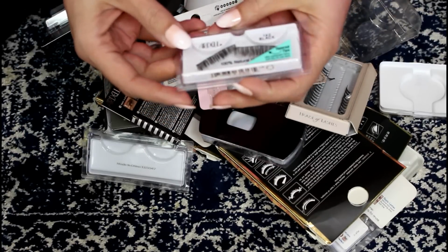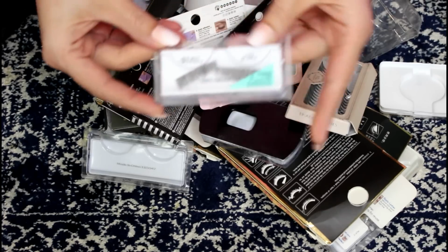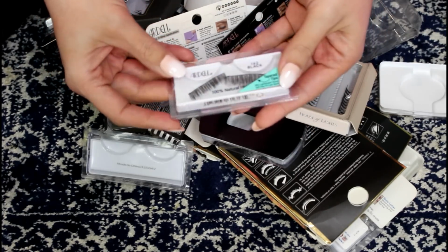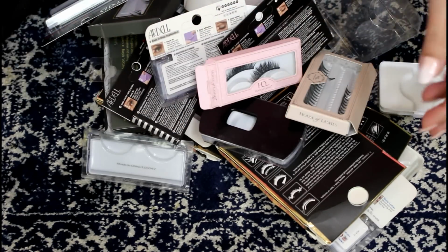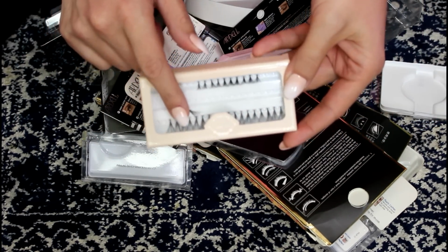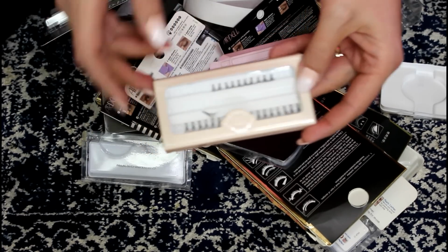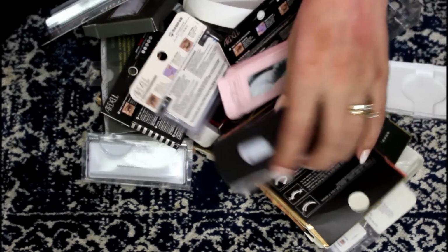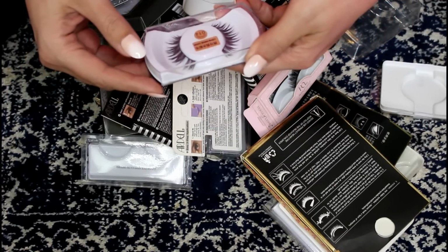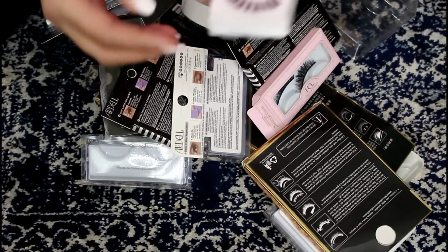Here's an old Ardell 162. But these look like they're not all gluey. I probably cleaned them well enough when I put them back in here that I could use them again, so I will. Here's some House of Lashes individual lashes. I never really use these super long ones, but you could tell I've used the medium ones and some of the smaller ones, so I'll use those up, I'm sure. Another faux mink from China. Yeah, I've used those if they're clean.